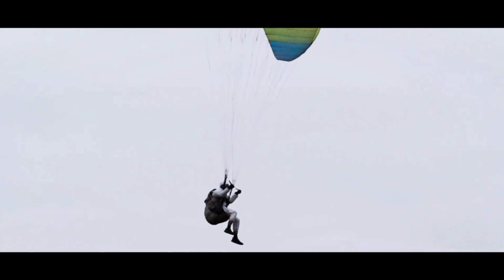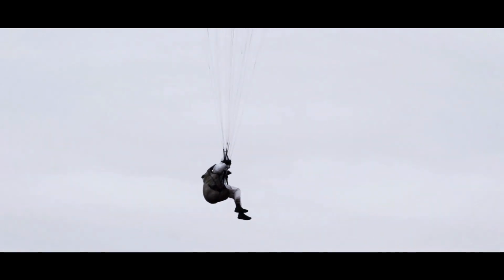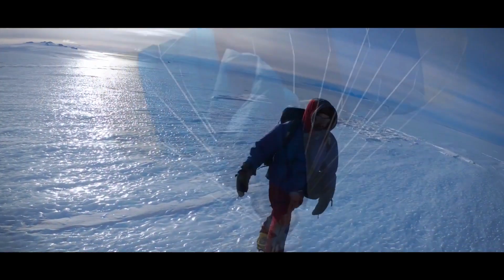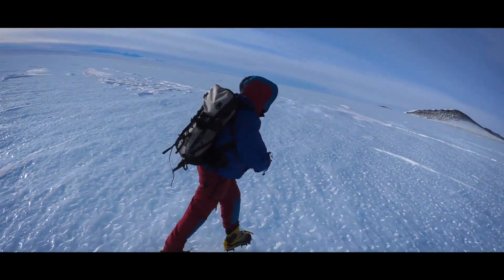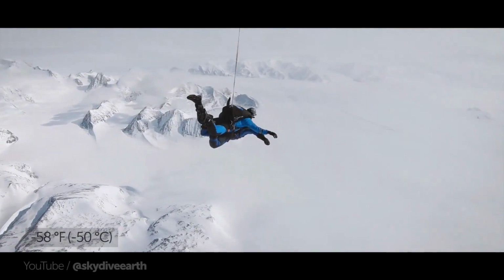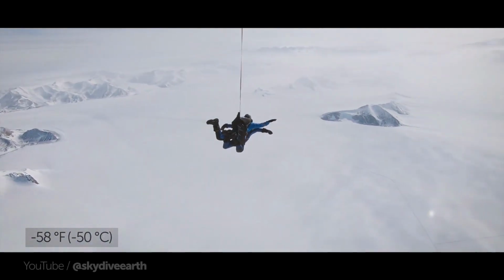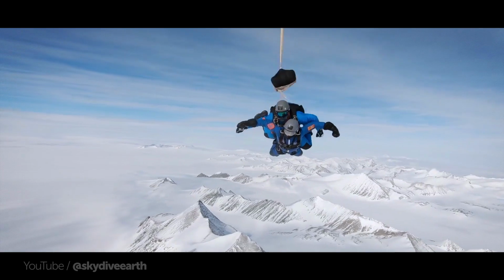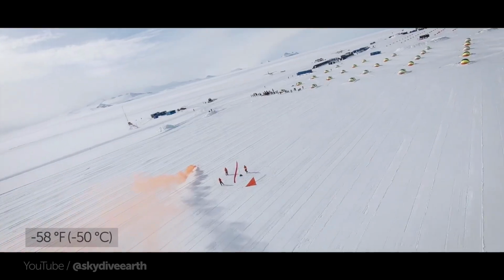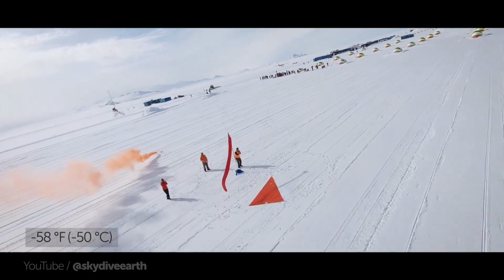These are questions we will never be able to answer with certainty, but the lack of oxygen likely made them lose track of their altitude. The extreme cold didn't help either, as extreme weather conditions can also affect decision-making. At their jump altitude, the temperature was around minus 58 degrees Fahrenheit, and the wind chill from their speed could have made it feel as cold as minus 200 degrees.